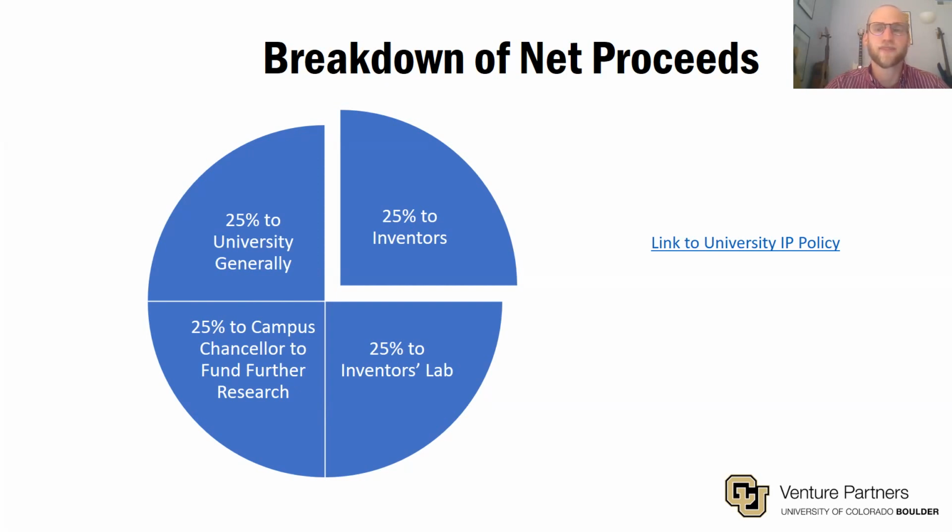And we've had startups that have exited, have exits in the billions of dollars, as well as the hundreds of millions. And so sometimes it can be extremely lucrative. So, yeah, 25% goes right back to you. 25% goes to the lab. 25% to the campus chancellor to be used on further research, whatever that may be. It's really up to the chancellor's discretion. And then 25% to the university generally, which a lot of that just comes back to our office to pay me and to fund our next round of patents.